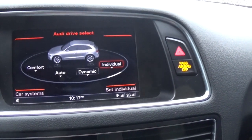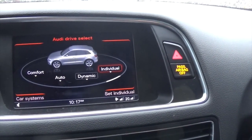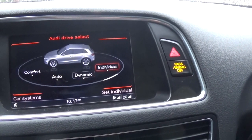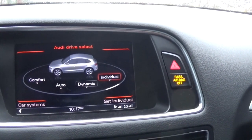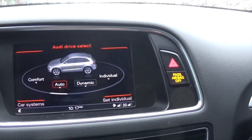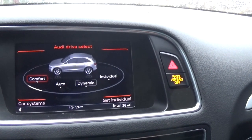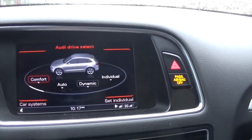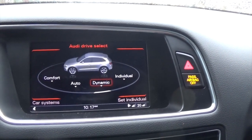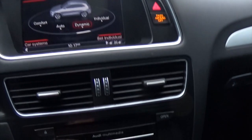So let's say that you want to have fast acceleration, but you want the shocks to be a little bit softer, a little more comfortable. Maybe you want the steering to be a little softer. You can adjust that however you like in the individual setting. Auto, it will kind of just adjust to your driving performance. And then comfort, you're going to get looser suspension, looser steering, maybe a little bit better if you're just on a long highway drive to be able to have it in that mode. So kind of a cool feature on the vehicle.